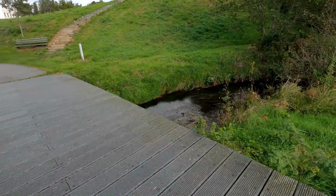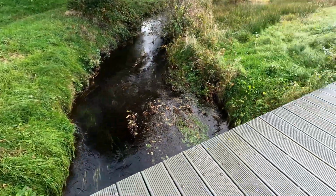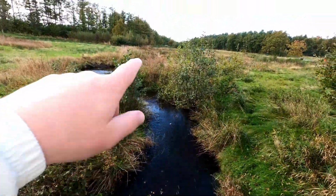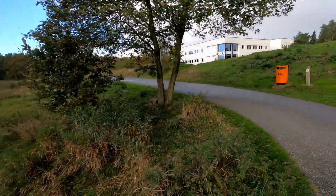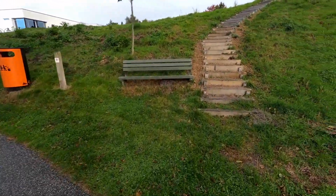So this water will link from behind the castle, and it just goes all the way down for the next kilometre, and it goes through the centre of Billund. Now there will be a video that will follow this at night of Billund, because it just looks so pretty.